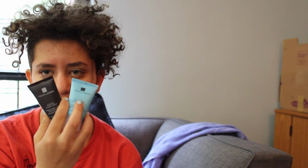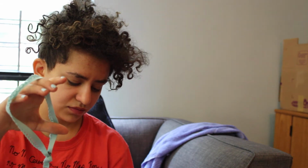But I want to tell you how much everything is full size. So the Dr. Jart full size is $32. The eyeliner is full size $11, so this is obviously not a full size. It's tiny. These are both $14 each, and the perfume is a full size of $68. The headband, pack of 8 for $18. And this is from Pura Vida, and I didn't know that Pura Vida made headbands. I have looked at their bracelets before, and they all go to good causes, so that's nice.